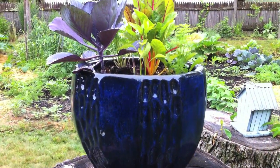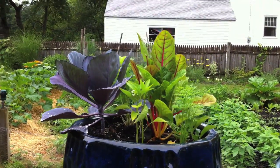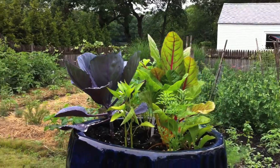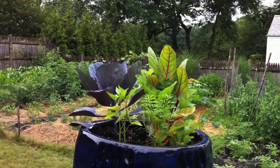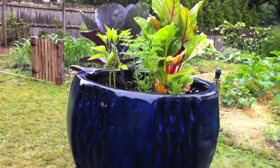These are our vegetable pots. Farmer's Daughter has some excellent combos, and I can say theirs looks a lot better than mine. But hey, maybe this will take off and look as good. Who knows?